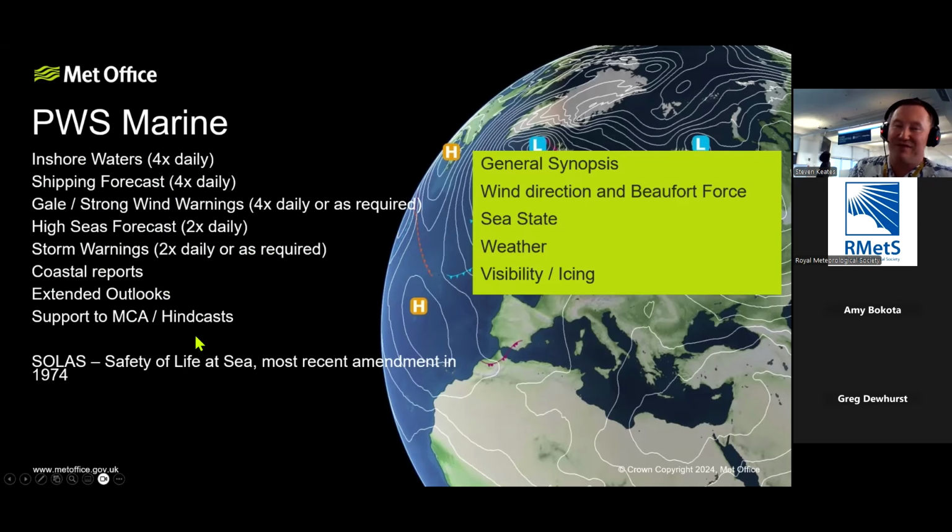hindcasts. For example, if someone was missing at sea, and they wanted backdated information on, say, winds and currents in case someone had drifted off somewhere, or within the basis of basically SOLAS, the safety of life at sea, most recent amendment. That was 1974, and we sit within that for basically safe navigation at sea.